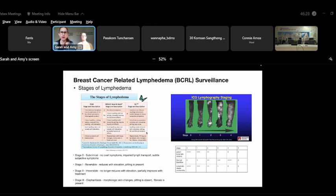But stage 1 is considered reversible. And it's only considered reversible because it reduces with elevation. And at this point, the extracellular fluid that is in the interstitial space is really soft, and you can see pitting when you push on the skin. This is in stage 1.